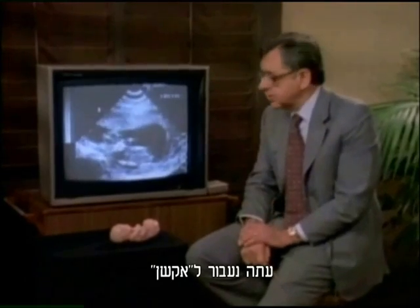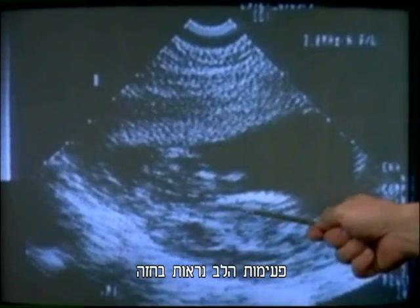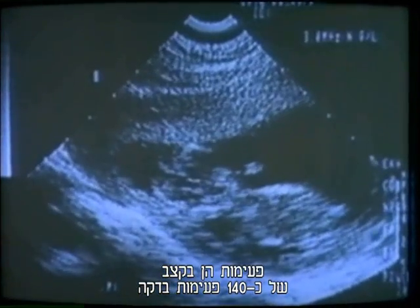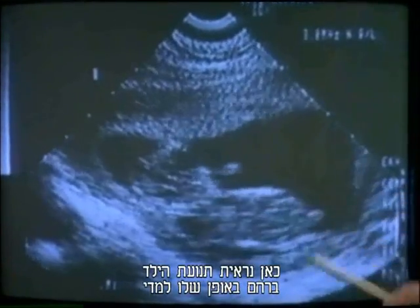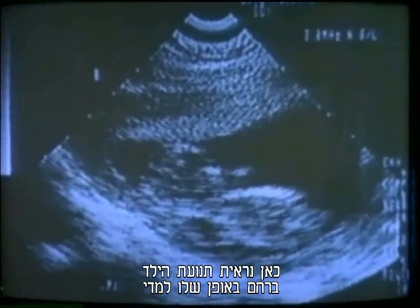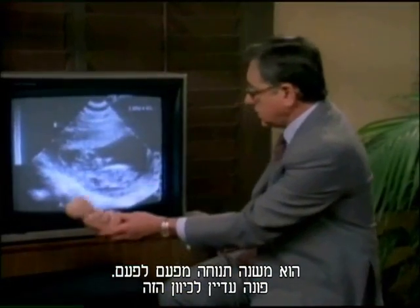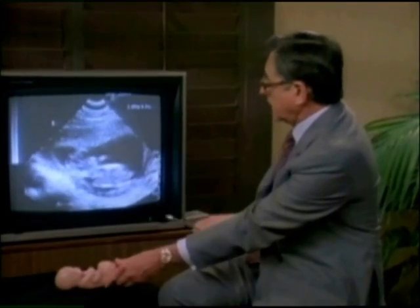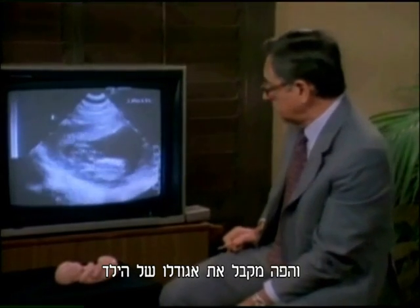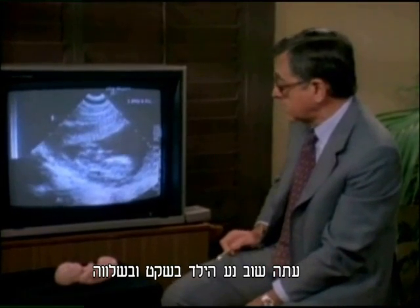Now, let's move to the action. We now see the heart beating here in the child's chest. The heart is beating at a rate of approximately 140 a minute, and we can see the child moving rather serenely in the uterus. One can see it shifting position from time to time. It is still orientated in this manner, and the mouth is receiving the thumb of the child. The child again is moving quietly in its sanctuary.